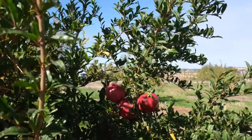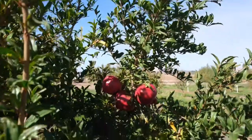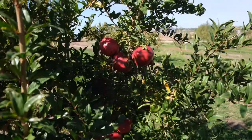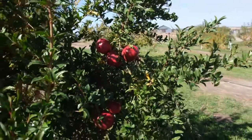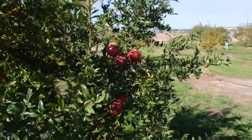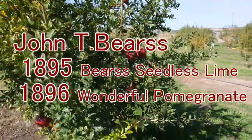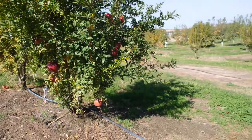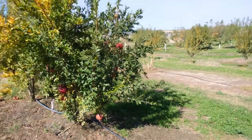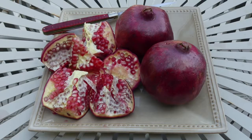Now we're at the wonderful pomegranate. This pomegranate originated as a cutting brought from Florida to California in 1896. It's grown by a farmer in Porterville, California called John T. Bears. He's also known for introducing the very popular Bears seedless line. This is the main variety grown commercially, used for juice. Exceptionally large fruit with deep red arils, has a great acid sugar base. The seeds are chewy and very good for you.